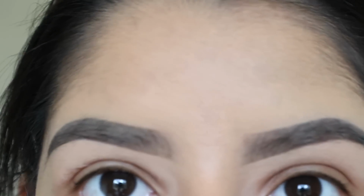All right, so that is two layers on, and that covered completely, as opposed to this side, there's still a few spots peeking through. This side's completely covered. I will zoom you guys in so you can have a really nice up close look at both sides really quickly. Okay, so here we are zoomed in.